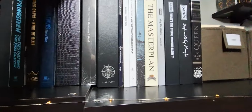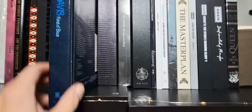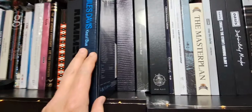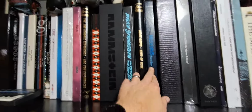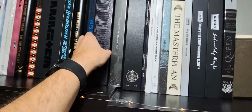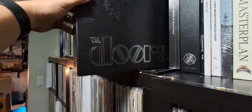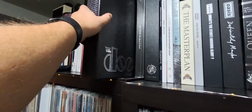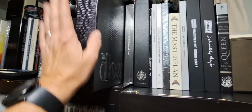That's the Miles Davis Kind of Blue, what was it, 40th, 50th anniversary box set? Let's see here. 50th anniversary box set. It's blue vinyl. There's a bunch of CDs in there. It's fantastic. The vinyl in there sounds really good as well. That is the Doors. This is a Doors audiophile box set. There's a story how I found that. That was at a thrift store. Yeah, the best sounding Doors you'll ever need, right there.